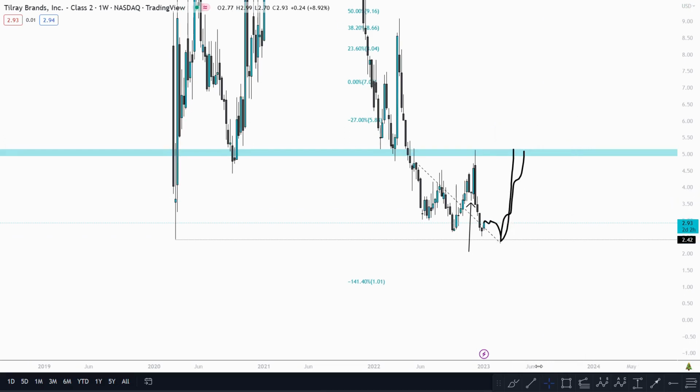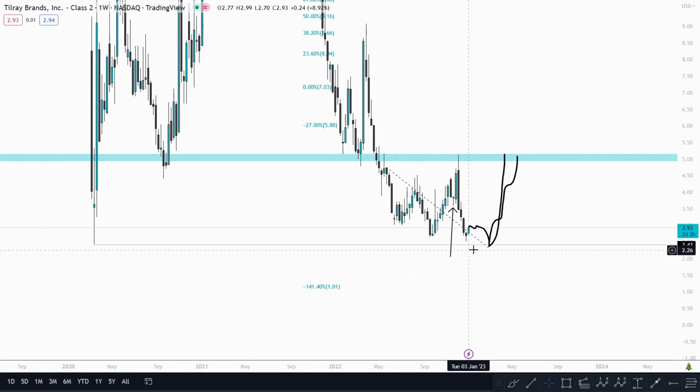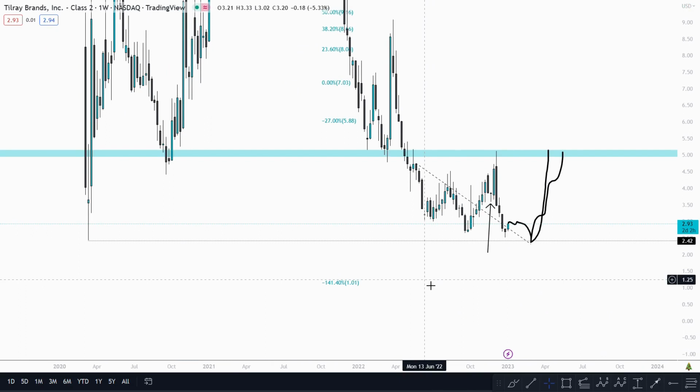And obviously after a 100% move, no matter what, I think a good profit taking zone is back at the $5 resistance, because once again this could just be a big range that we are in for TILRAY. And I think having capitalized on this move to the upside, being able to benefit from the move to the downside to reinvest, we're in a great situation here. So if anyone's been doing that and followed along, congratulations, because this was a really nice one.